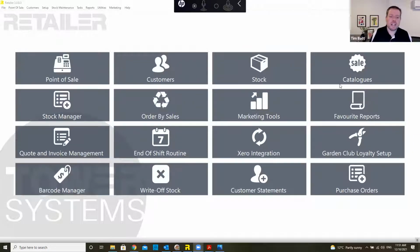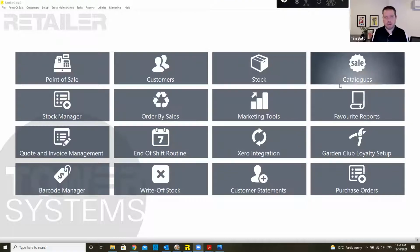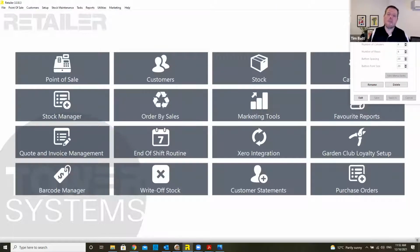What you have here is essentially your main dashboard of the system. Now, all of these tiles that you see here are customizable, so they can be set per machine. So if this was a back office machine where you want access to the reordering, the marketing facilities, integration with Xero, maybe running your customer accounts and things like that, you can set your main computer to have that kind of broad functionality. Whereas you might have a couple of computers out on the shop floor.